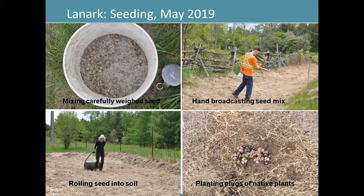The point is to try to get good seed to soil contact so that the seeds can germinate as quickly as possible, and also not be lost to insect predators, birds. We also were fortunate to have some plugs donated to us by the Fletcher Wildlife Garden. So we planted those at the Lanark sites. This one is a little columbine, I think.